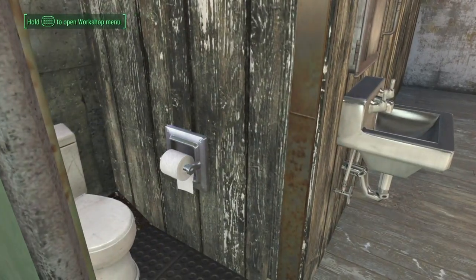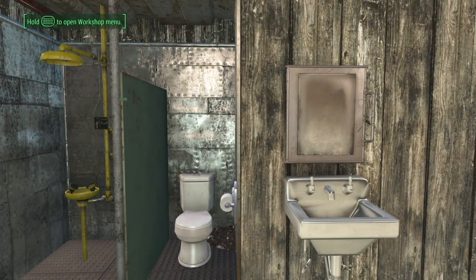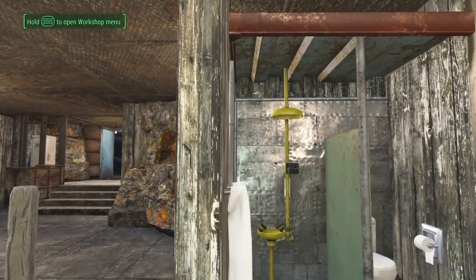Next episode, we'll continue the bathroom and then maybe jump on some of the bedroom here, or maybe some other stuff on the interior.